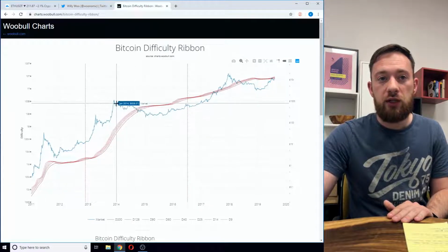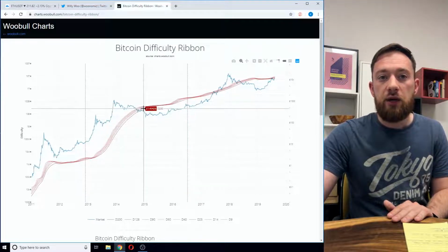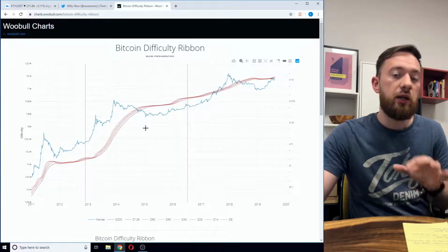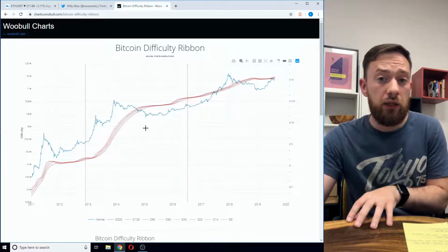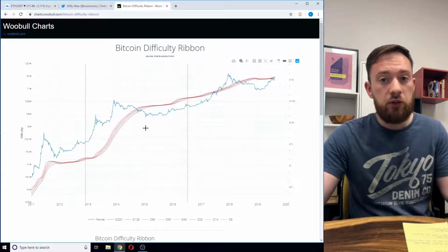So if you can see here, the price is going down, and after some time the ribbon starts to converge, so it becomes a very, very narrow thin line. And what does it tell us? It tells us that some of the miners are going out of the market completely. They just stop mining and they're either keeping what they have or they're selling their Bitcoin.